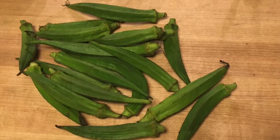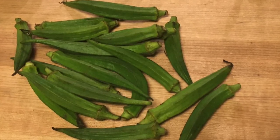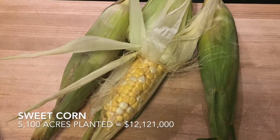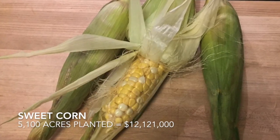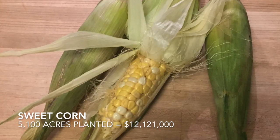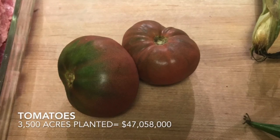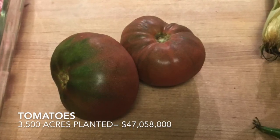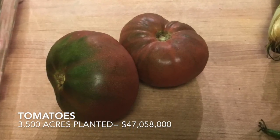All of my vegetables came from Walker Farms. This is the okra I'm going to fry. Next is the sweet corn. In North Carolina, there are 5,100 acres of planted sweet corn, which is valued at $12,121,000 in sales. There are 3,500 acres of tomatoes planted each year, which is valued at $47,058,000 in sales.